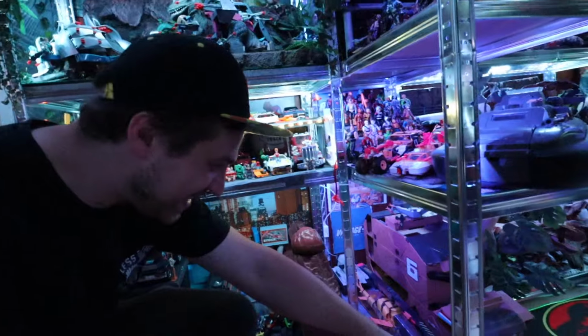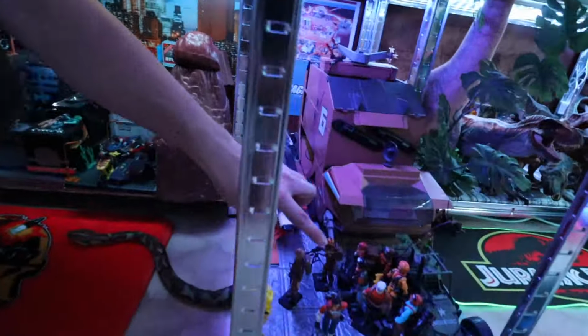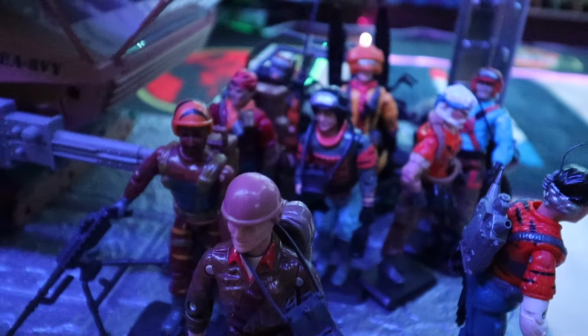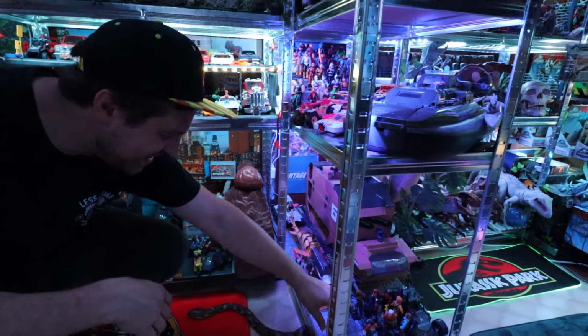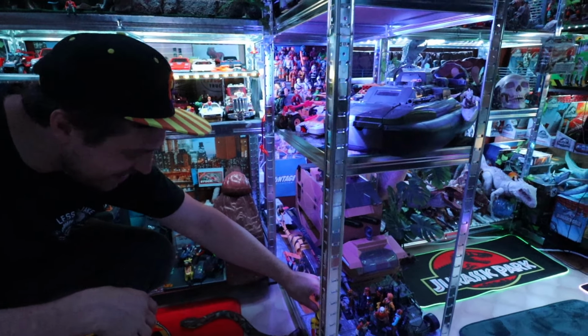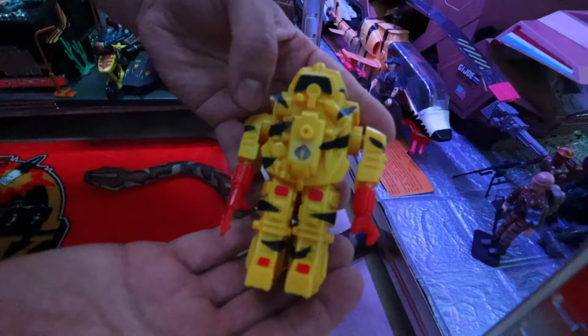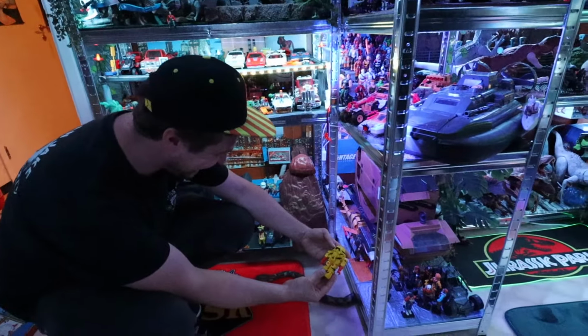Over here is almost all of the exclusives. Check it out. All the exclusive ones, nice poppin' colors. And what is this? It's a Black Major. A re-edition of the Cobra suit, I think it's called Cobra in Tiger Force. I really liked it.